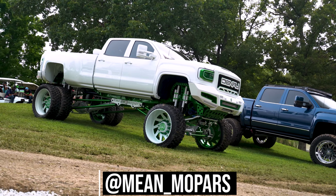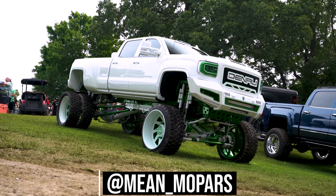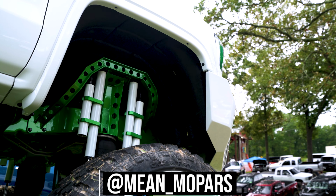All right, next up we got Mean Mopars. Oh, dude, all these dudes only got like 1,000 followers. I know, I don't understand. So this one, I see his Instagram is actually private, which is fine. I remember this truck. I don't know if you remember this truck. Yeah, I do. This huge dually.